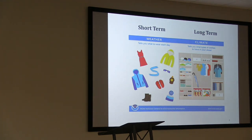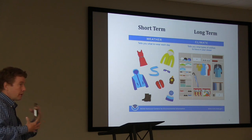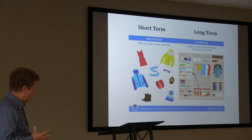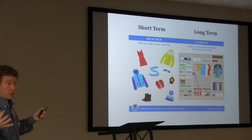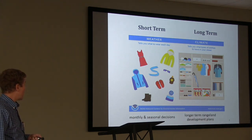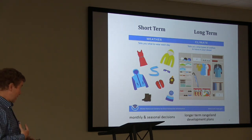I like this graphic about how we think about weather versus climate, short-term versus long-term. So we think about weather as what you should wear each day, a raincoat versus sunglasses, whereas climate is going to be the information that will tell us what we need to have in our closet, how many sweaters, how many umbrellas, and so forth. So the difference between weather and climate is a big part of that is going to be the time frame, short-term versus long-term. Weather forecasts can help us make short-term decisions, maybe on a monthly basis, maybe a seasonal forecast, thinking out a couple months or so. Whereas the climate data, both the past as well as the future, predicted data, are going to give us information to help us make decisions about planning longer-term rangeland development strategies.